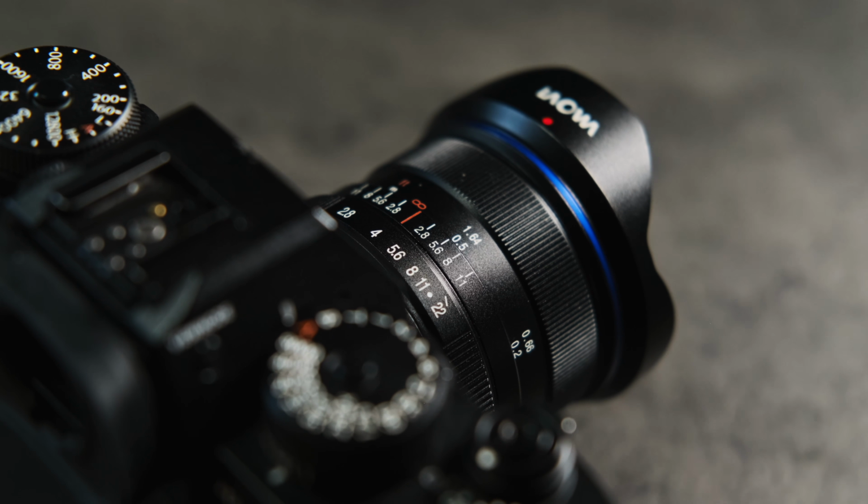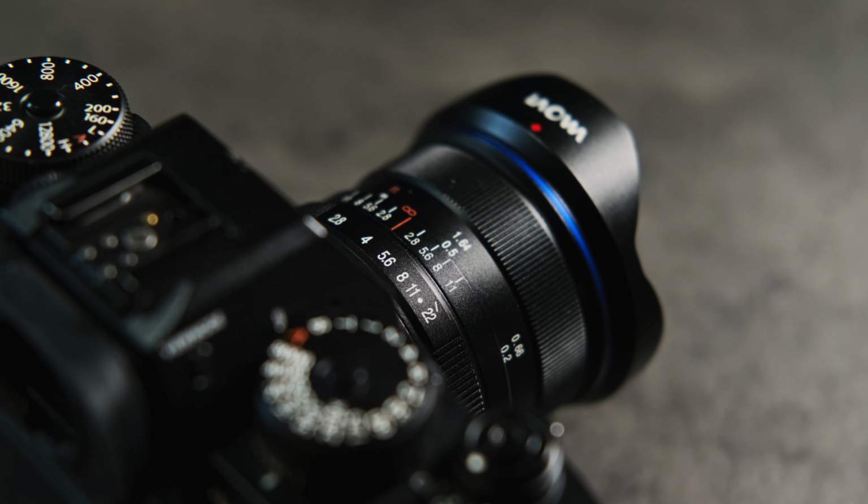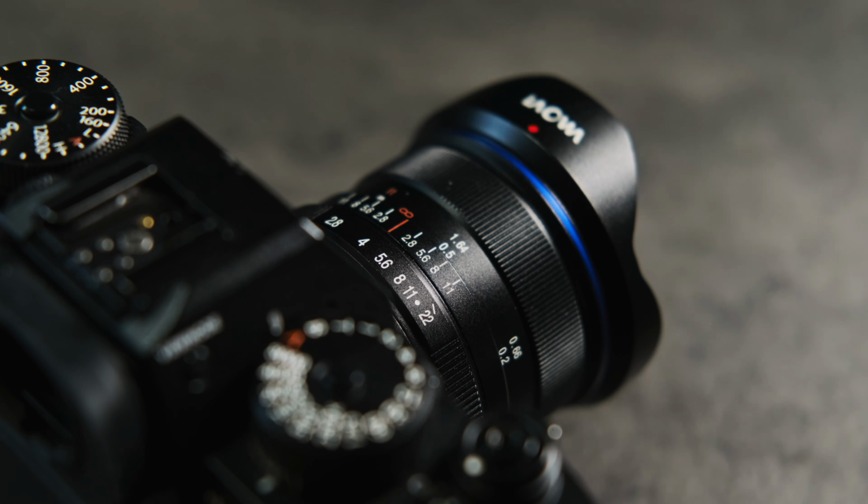So if this is something that you were considering for that kind of shooting, then definitely give it a look. If you are video only, then you might want to have a look at the cine version, because there are some benefits that come with it, but fundamentally, optically, as far as I'm aware, it's exactly the same lens. So overall, if it fits your use case, I can definitely recommend giving it a look.